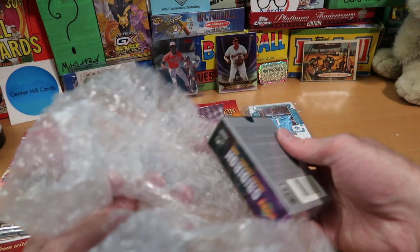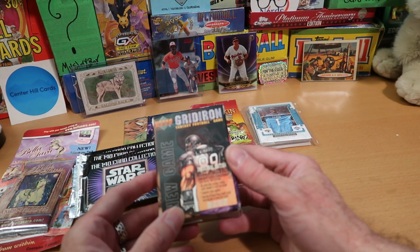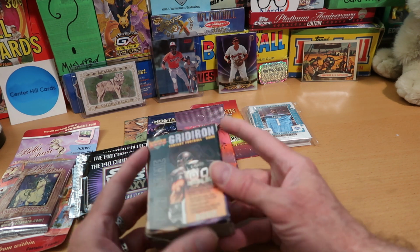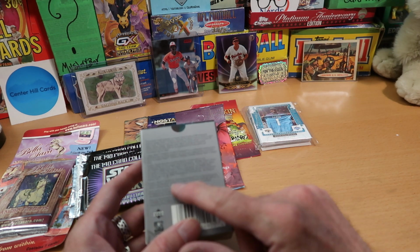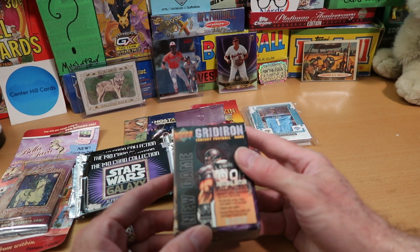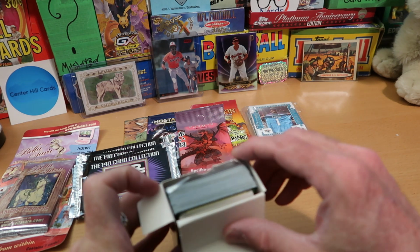What is in here? This looks like a Gridiron Fantasy football game. I wonder if that's what's actually in here. I've never seen this before. It's an Upper Deck product, as you guys can see. And I don't remember this ever coming out, and my goodness, the print on the back is outrageously small, but I can see it's from 1995. All right. That is awesome. I love that era of cards. And it does look like that's what's inside, too.